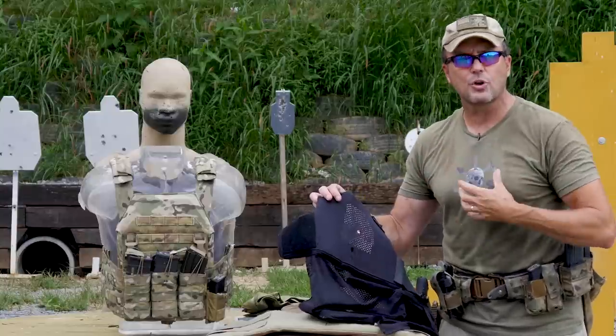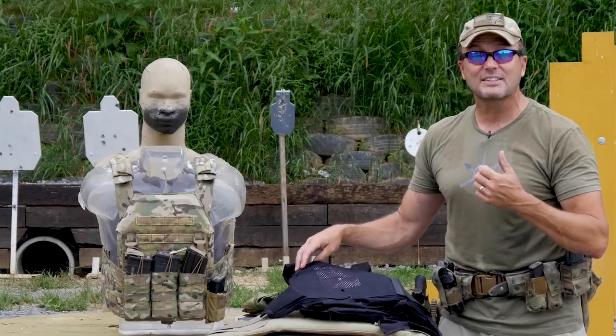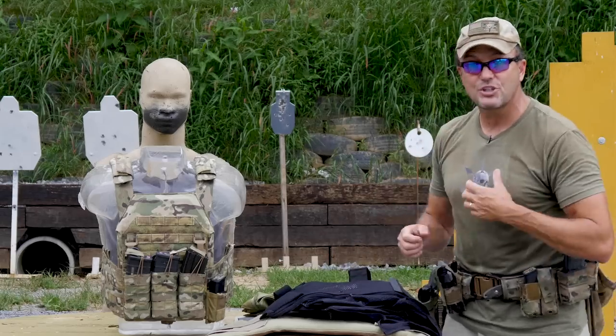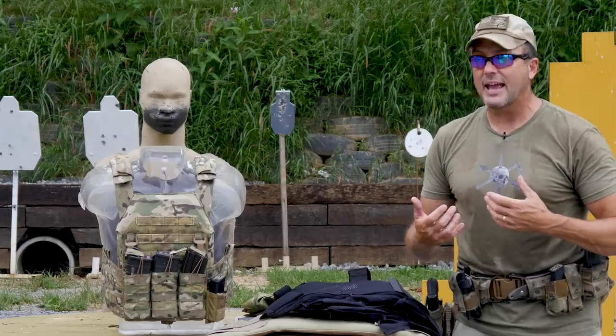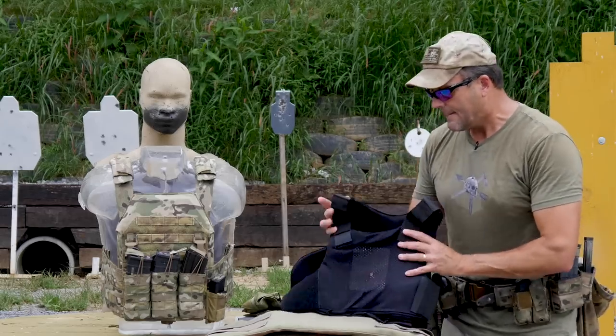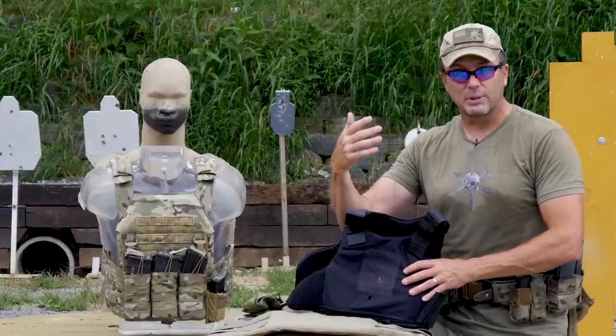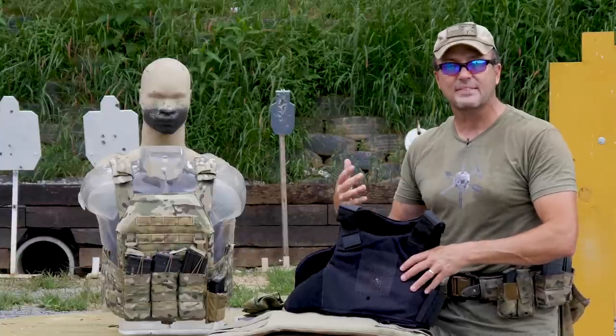What's right behind your sternum? Your heart. You deliver that blow to the heart. It's basically me taking a sledgehammer, catching you in the center of the chest, and it's going to kill you. It is, it's going to kill you. So that's why we like rifle rated plates, plates that will actually dissipate that energy.